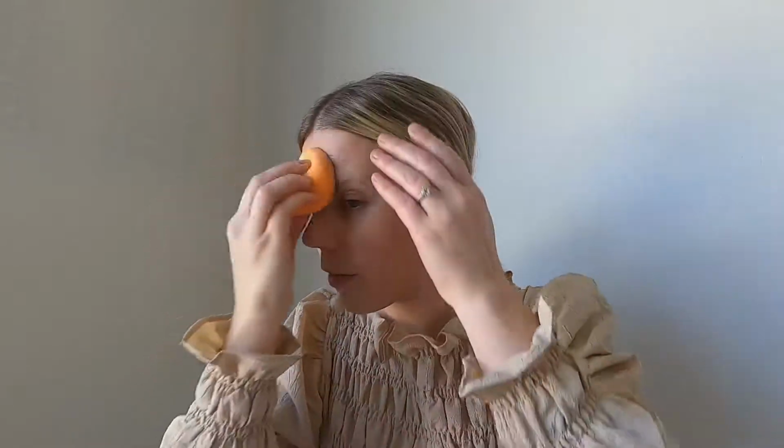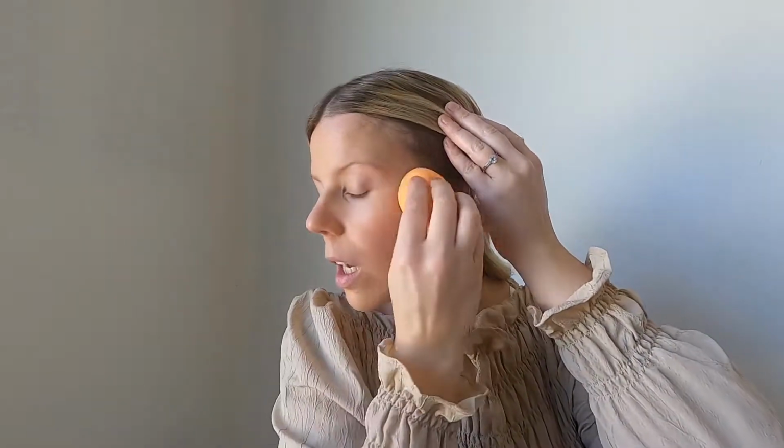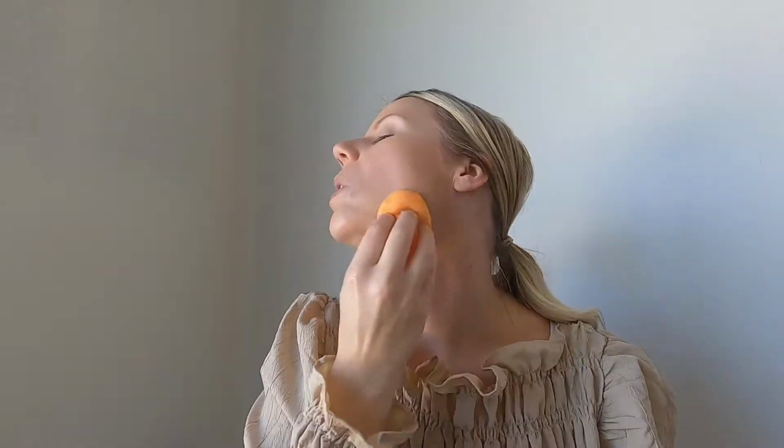Going for medium coverage. I do use a lot of products, but I don't want it to ever look like I'm using a lot of products. And I blend down the neck a little bit so it looks like there's no line, because that's the worst. So you want it to look seamless.